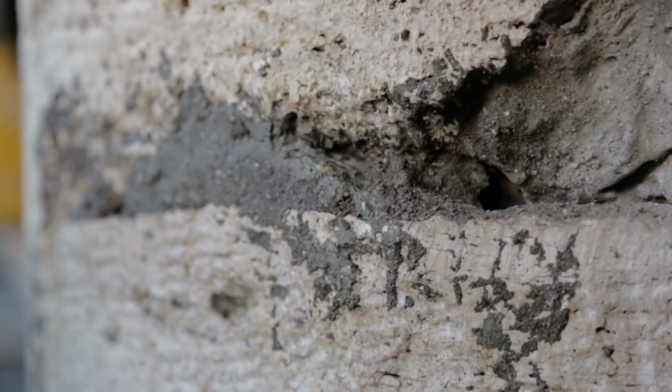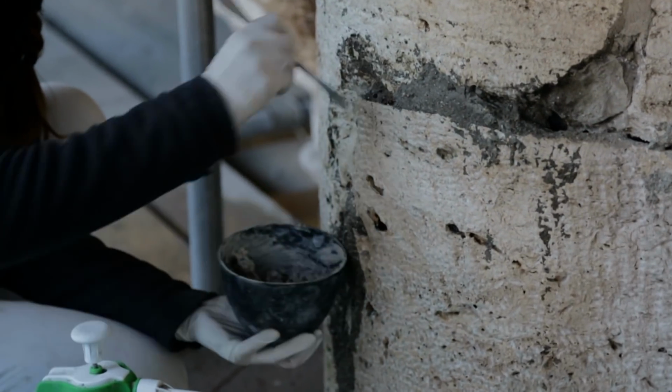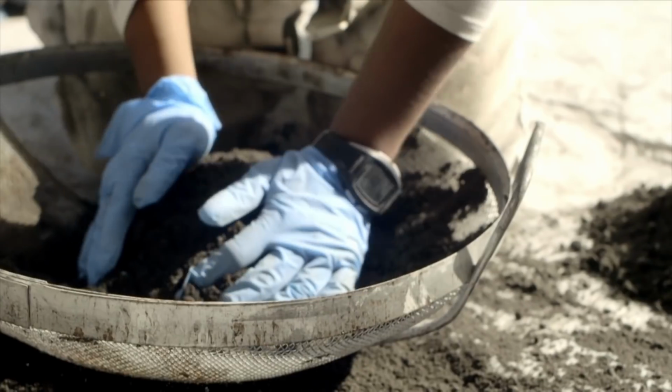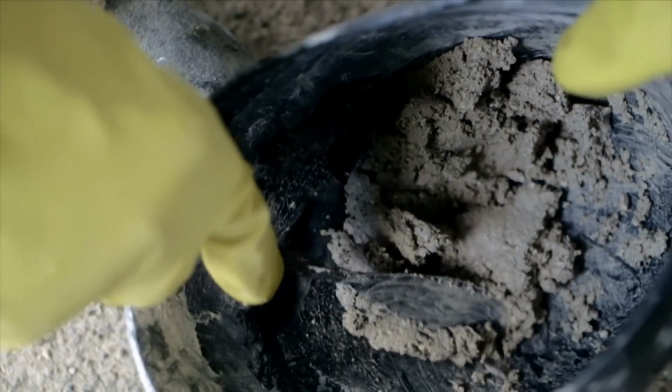Over the centuries, various kinds of materials have been used to repair the Colosseum. Today, restorers are using stucco made of a mix of limestone and marble powder, which they have determined will best match the ancient stone.